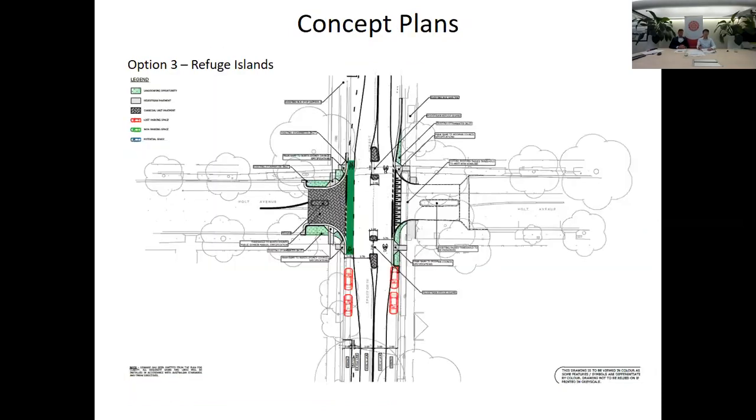And similarly with the refuge islands, as part of the refuge islands there are minimum mandatory no stopping zones on approach to the pedestrian refuge, and that improves the sightlines for drivers exiting Holt Avenue. So that's the answer for question 1.